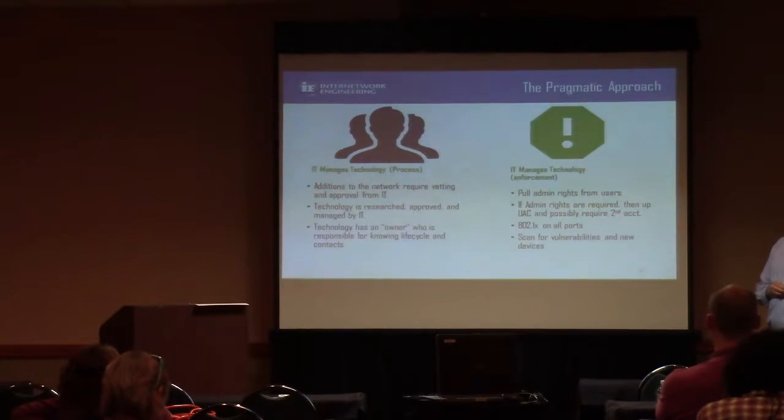802.1x, is anybody doing port auth? Okay, is anybody doing ICE? Anybody doing Cisco ICE? Look at Cisco ICE, aka NAC. Thoughts, what do you think about it? Are you guys using it? Yeah, I don't know much about it, but I don't know where a guy does.